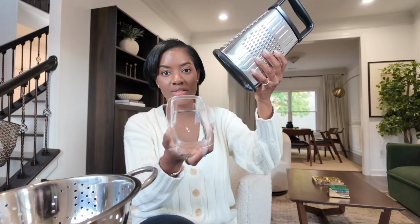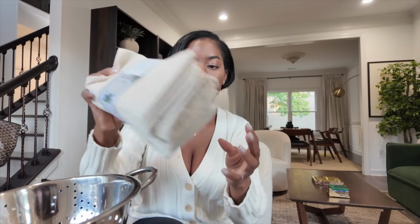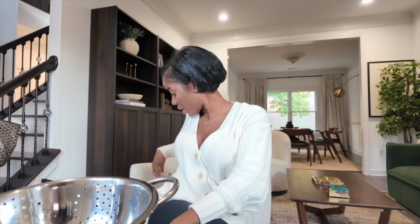It can just drop in this little plate thing, which I might not use because it's plastic and I don't really like having plastic anything. I got some more napkins. These are linen, 100%, and they were a really good price as well. And finally, I got some olive oil.